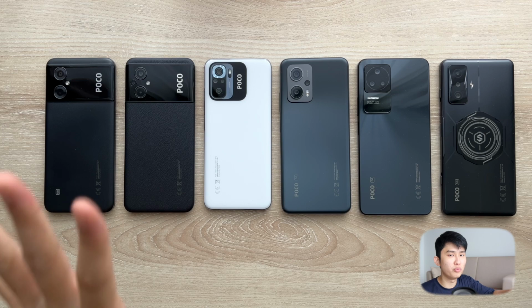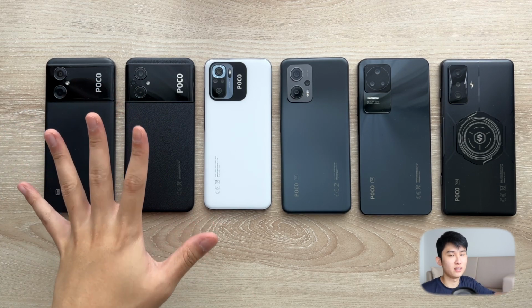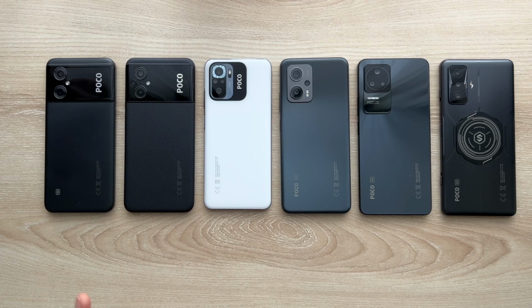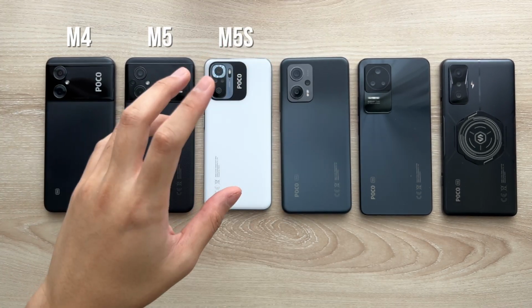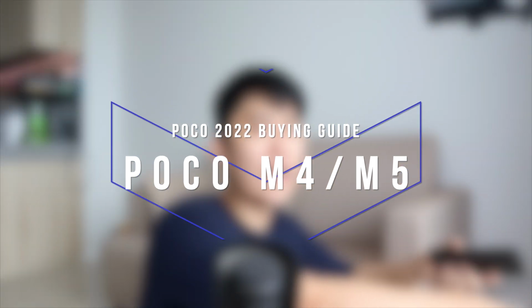Now let's kick things up to gear and talk about the real entry-level phones, the M series. So this year, we actually got 4 different phones with a confusing naming scheme. The POCO M4, M4 Pro, which I don't have here, M5, and M5S. What's the deal? Why have 2 different generations releasing in the same year? Let's tackle the POCO M4 and M5 first.